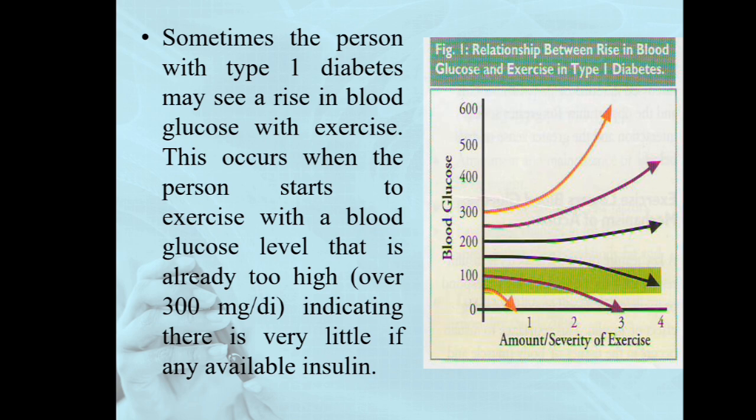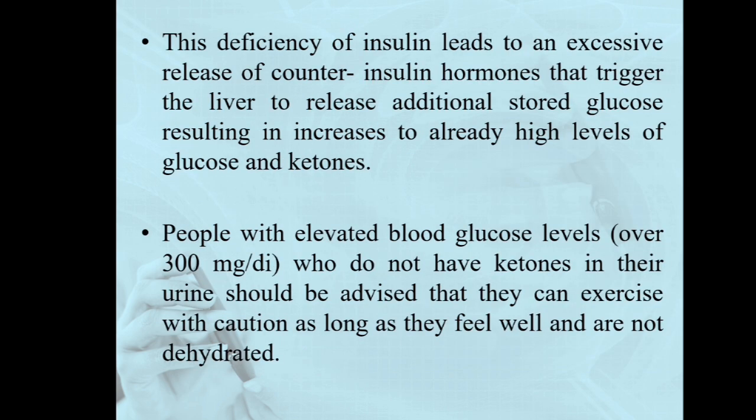So sometimes the person with type 1 diabetes may see a rise in blood glucose with exercise, which occurs when the person starts to exercise with a blood glucose level that is already too high, indicating there is very little, if any, available insulin. So deficiency of insulin leads to counter-insulin hormones which trigger the liver to release additional stored glucose, resulting in an increase to already high level of glucose and ketones.